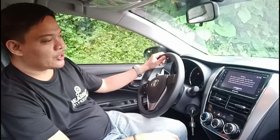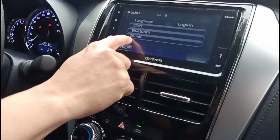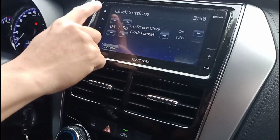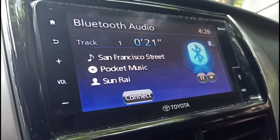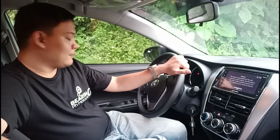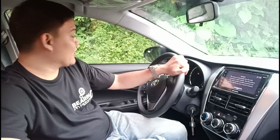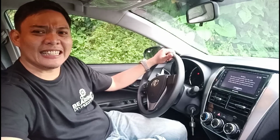As far as toys are concerned, up front you get a 7-inch infotainment system, no nav, and no USB ports for charging your phones. You do get a 12-volt socket though. What I really like about the interior is that despite being a subcompact, you get good padding on the armrests, and you also get a good armrest in the middle, which is something you don't usually see in subcompact cars. Another thing I like is how concealed the vent shutters are. Very well designed. Now, let's take a look at the back.